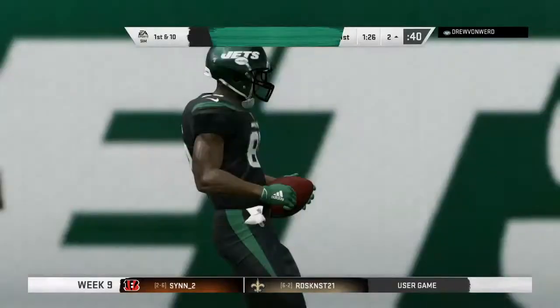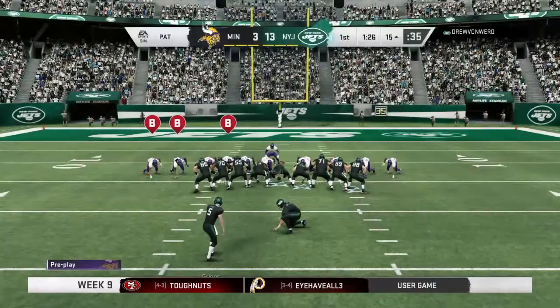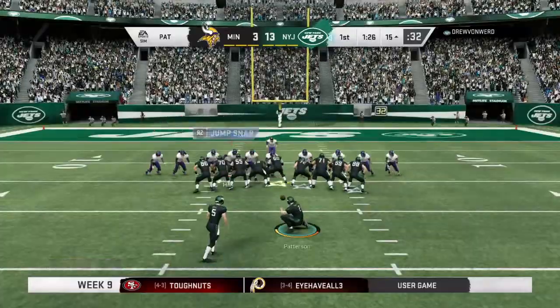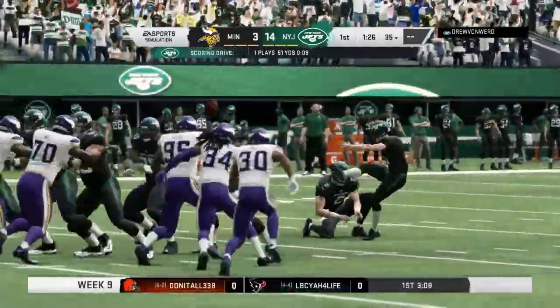And all the way in. Touchdown, New York. A big play there, with his second touchdown in this opening quarter. And the Jets get the quick strike touchdown. Extra point splits the uprights, and that pushes the lead up to 11.